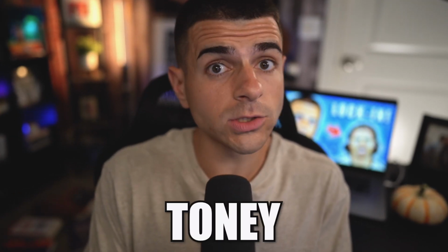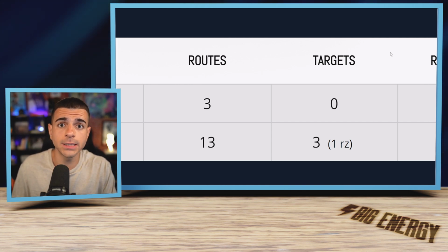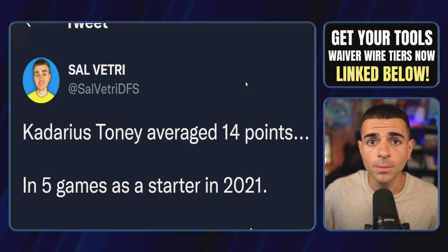There's a decent shot Toney becomes the wide receiver 1 this week. Because yes, he had a bad week 1, just 3 routes run, but then week 2 before the injury, he saw 3 targets on 13 routes. He was getting back to seeing his normal starter snaps. And let's not forget what he did in 2021 when he was healthy. Because this dude was elite.